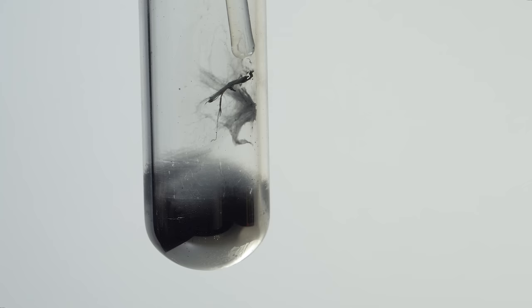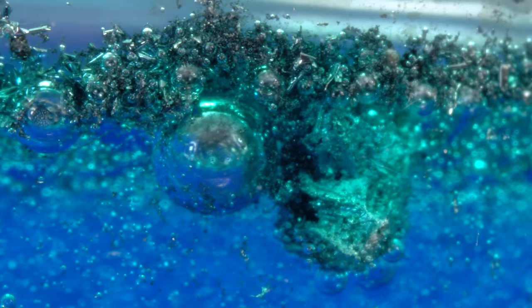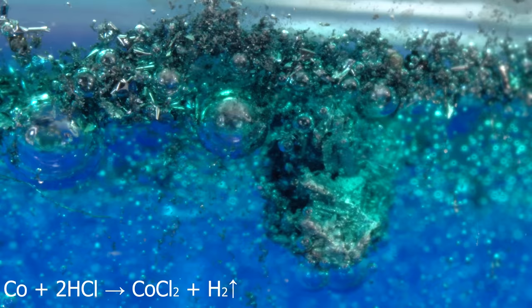Now let's add some hydrochloric acid there. Cobalt starts to react with hydrochloric acid right away, with the formation of cobalt chloride, which is responsible for the resulting blue color.